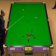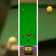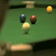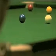Yes, Peter Ebdon potted a fantastic red with the first ball of this frame, and we've got a chance to show you why Graham's having a look around in ultra motion. Just see how the white bounces as it's going down. It bounced about 5 or 6 times, then of course the red bounced.